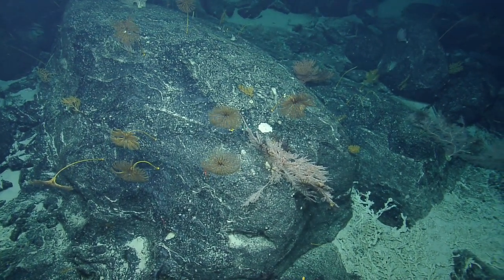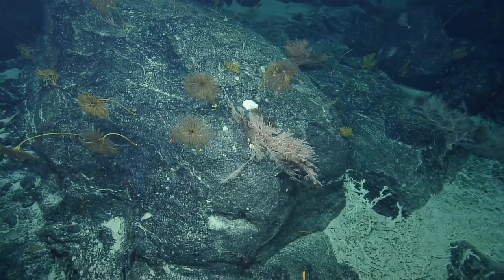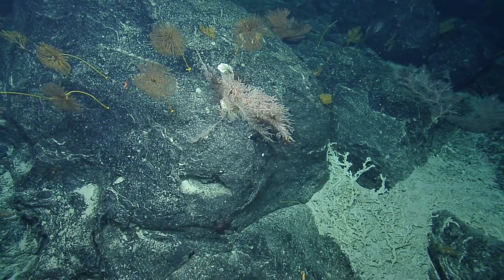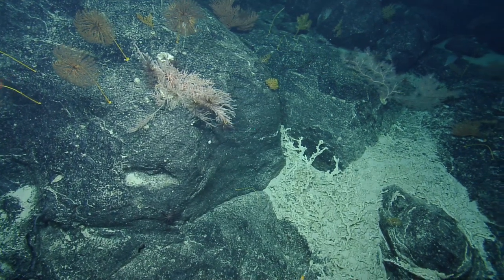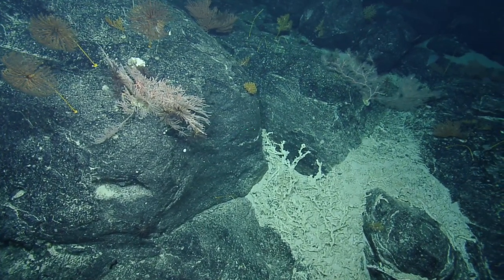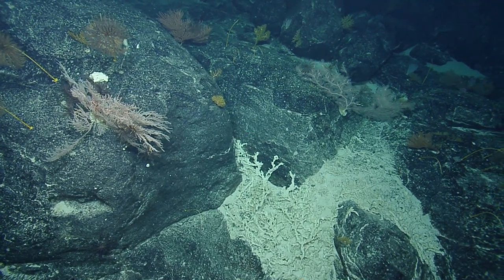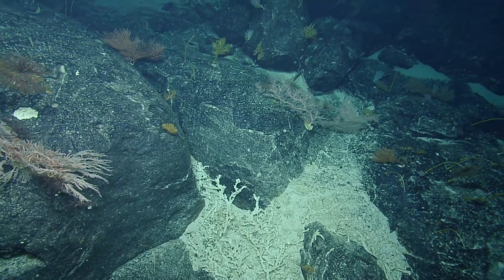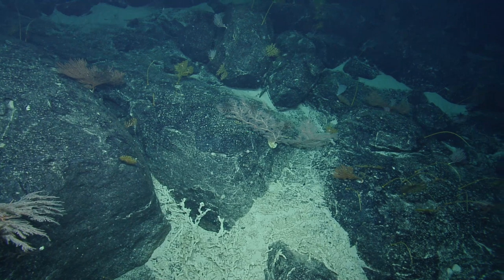Cool. Some sponges in the background. That white thing on the rock is definitely a sponge. And on the sediment too, yeah. Oh, that looks like a skeleton. Looks like a big coral that died. Yeah, and we still have some corals. Oh, okay. Is it still working?